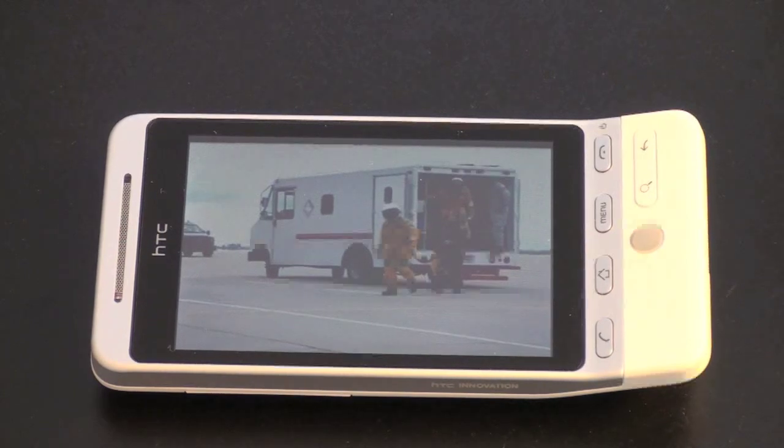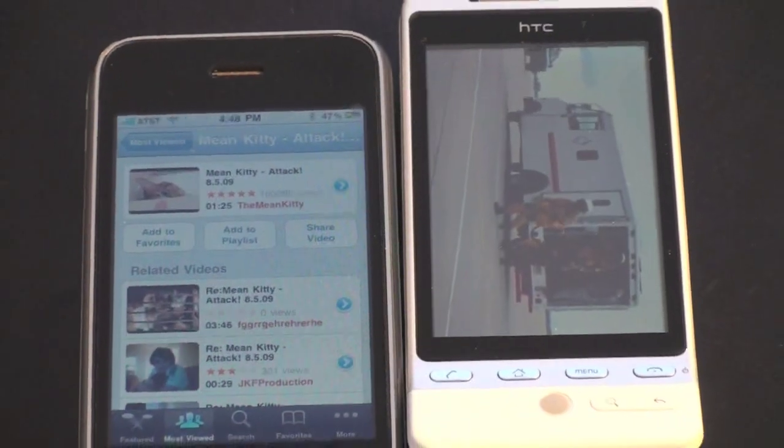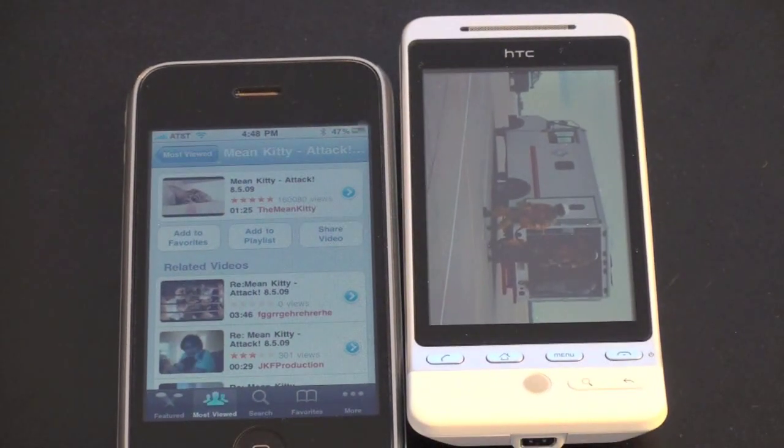If I have to pick a winner here, since they're pulling from the same content, and they both have YouTube viewers, I've got to give a slight edge to the iPhone just because I think the user interface is a little bit nicer and a little bit more refined. But it is very, very close. And again, I think that Google did a great job putting a quite nice YouTube viewer on the Android devices. And this is the same experience that you'll get with the G1 or the MyTouch 3G or whatever other Android device you may be using while you're watching this video.